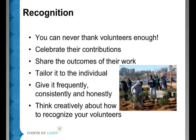Recognition is a huge part of the volunteer experience. Of course, most people don't want to say, I'm volunteering for the recognition, but it always makes you feel good when someone says thank you. And you can never thank your volunteers enough. So you can thank them when they sign up, when they get there that day, as they're serving, at the end of their service. If they come back over and over, thank them every time they're there.